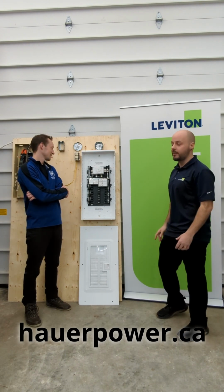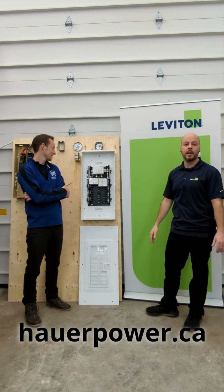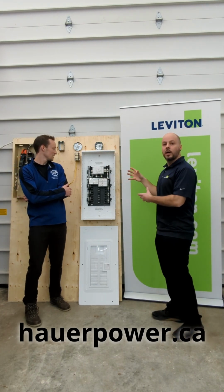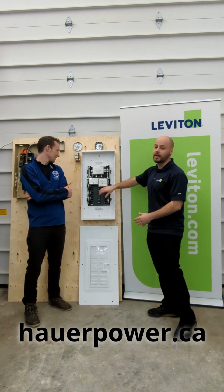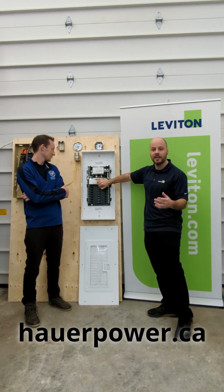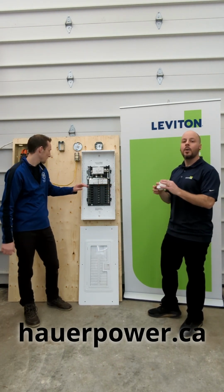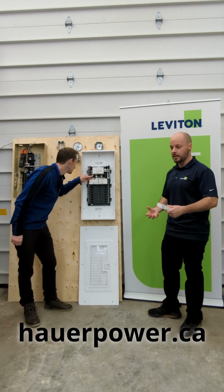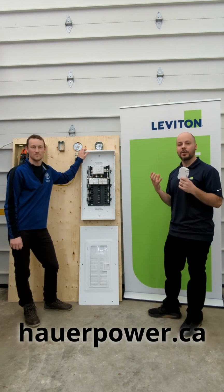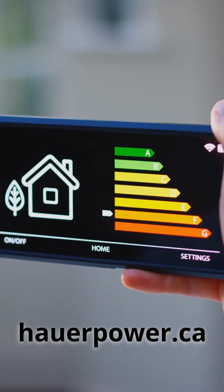When you do get a Leviton load center with your service upgrade, you're going to want to pay attention and look at utilizing some of our smart breakers. Not only do we have a standard breaker that's going to protect all of the devices within your house, we also have a full line of smart breakers. And what a smart breaker is going to allow you to do is get a granular look into your panel and the loads that it is protecting.